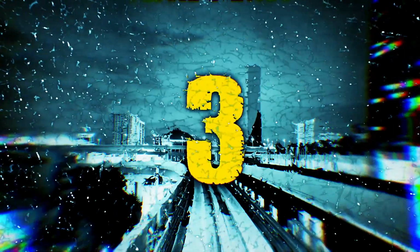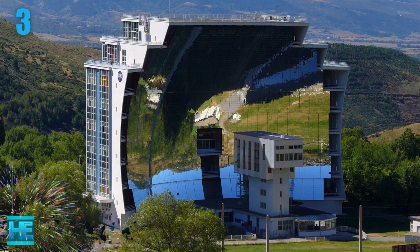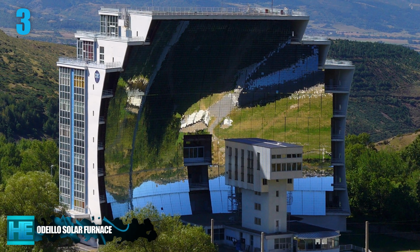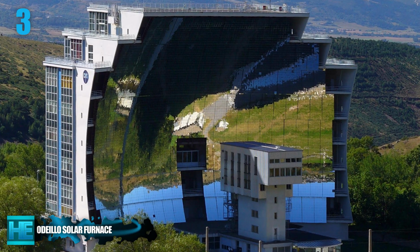Number 3. The Odalo Solar Furnace. Usually, when the glass facade of a building is creating heat rays, it's an accident, not deliberate, but there are buildings built specifically to utilize this phenomenon.